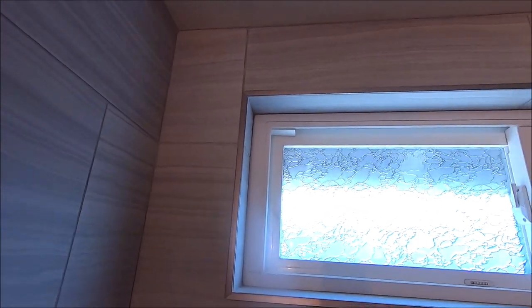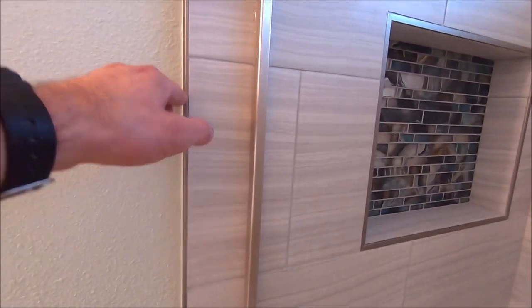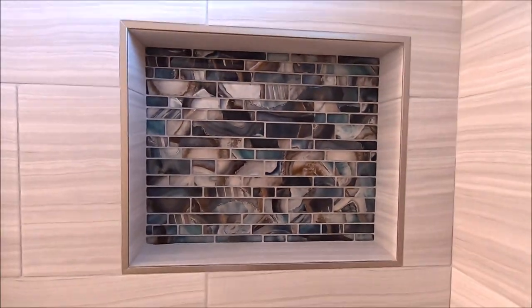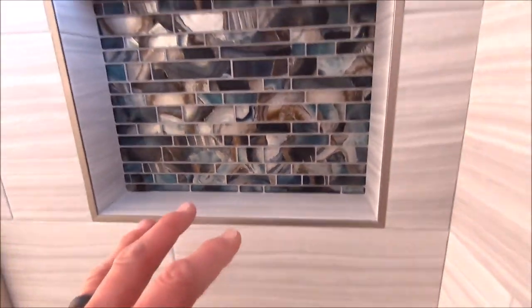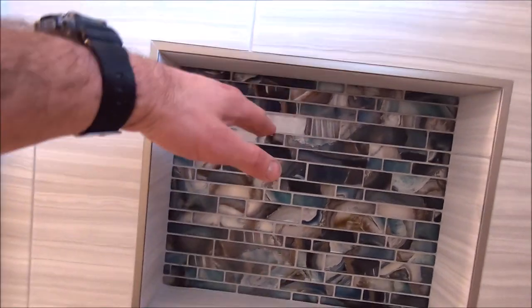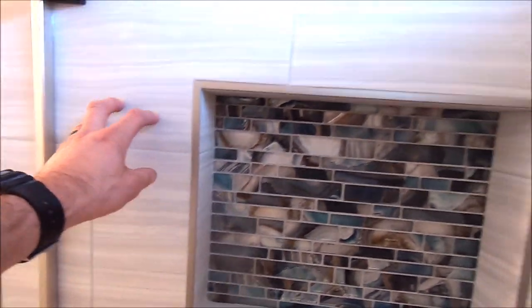And lastly, trimming out the window. Satin nickel for the Schluter Jolly. Here is the niche, turned out absolutely beautiful. Custom niche, we did fabricate this to increase the height so it can house Costco style size bottles. This is a Schluter niche. We have Kerdi behind this tile.